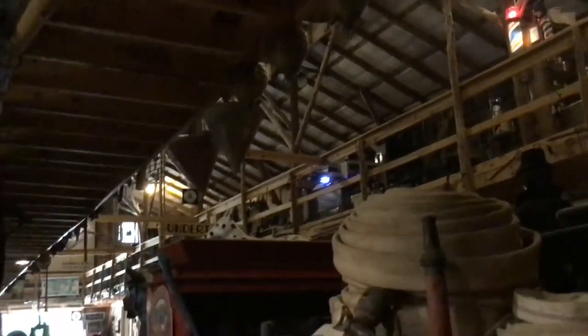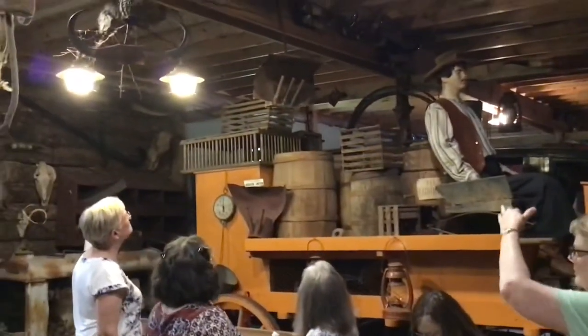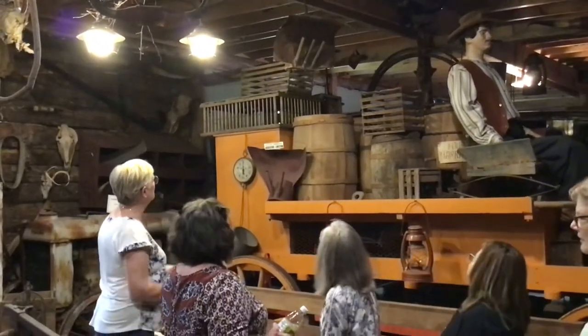This can up here that has the three little nozzles on it, that is a kerosene lantern that is homemade just out of a can.